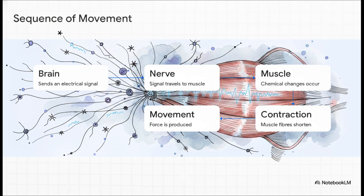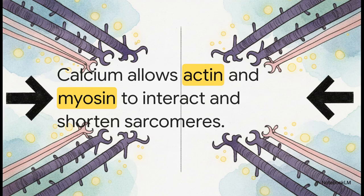The second you decide to move, your brain fires an electrical signal through nerve cells called motor neurons. That signal shoots down from your brain or spinal cord directly to the exact muscle that needs to get to work. And when that electrical signal hits the muscle, it triggers a cascade of chemical changes. Specifically, it releases a flood of calcium ions inside the muscle cell.